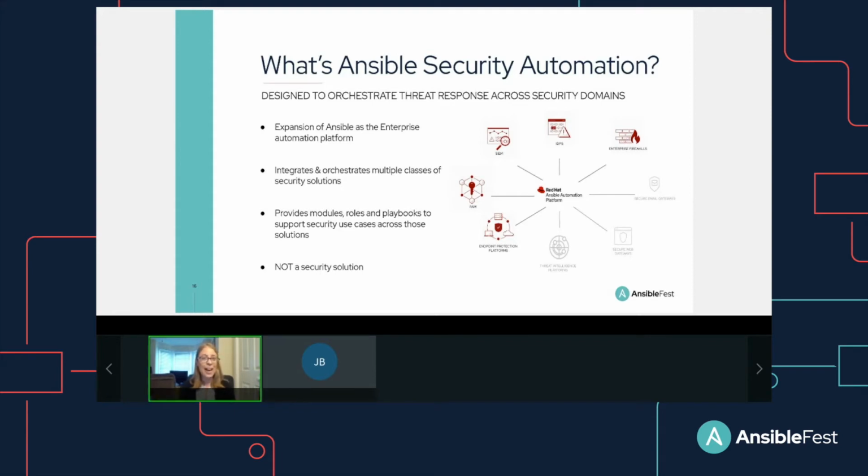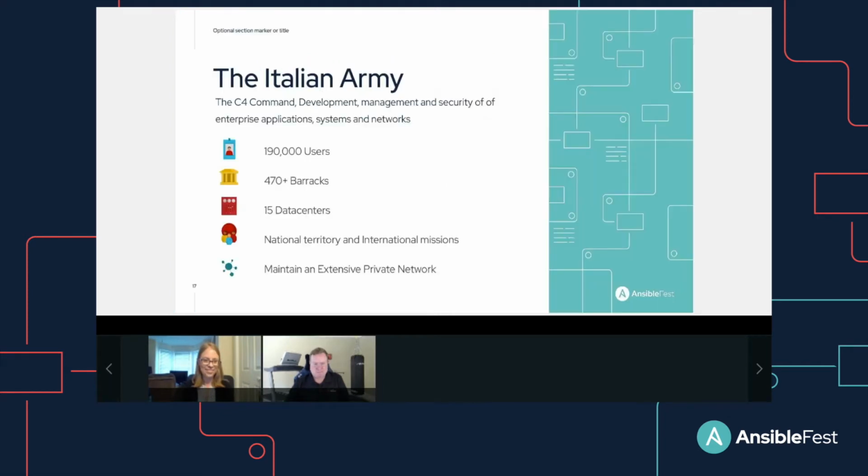Now that I've given you the high-level explanation of what Ansible Security Automation is and how it can help you, I'll hand it over to Jamie Beck, our Senior Principal Product Marketing Manager, for some more detailed use cases. Thanks for that, Emily, and that was very informative. So what we're going to do is start taking you through what one of our customers has been doing around security automation, and we're going to look at the Italian Army.